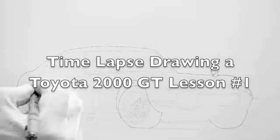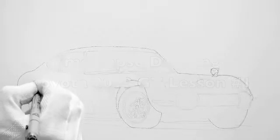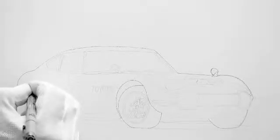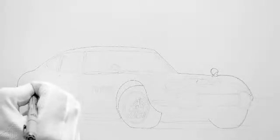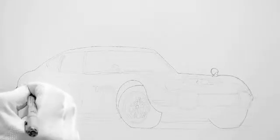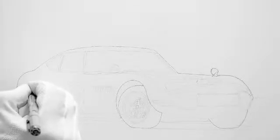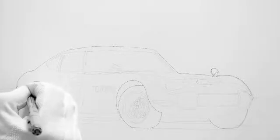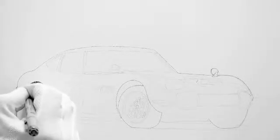Here we are. This is time-lapse drawing a Toyota 2000 GT, lesson 1. I chose this car because I have a couple friends who race vintage cars. In the time that these cars were new, they actually raced them for the factory and still do. So I thought it was kind of neat to honor them. And it is such a beautiful car anyway.